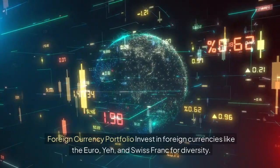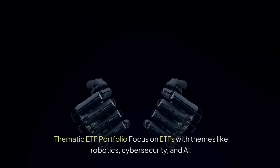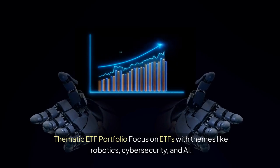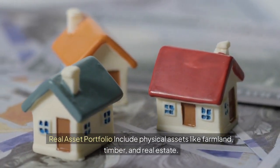Foreign currency portfolio: invest in foreign currencies like the euro, yen, and Swiss franc for diversity. Thematic ETF portfolio: focus on ETFs with themes like robotics, cybersecurity, and AI. Real asset portfolio: include physical assets like farmland, timber, and real estate.